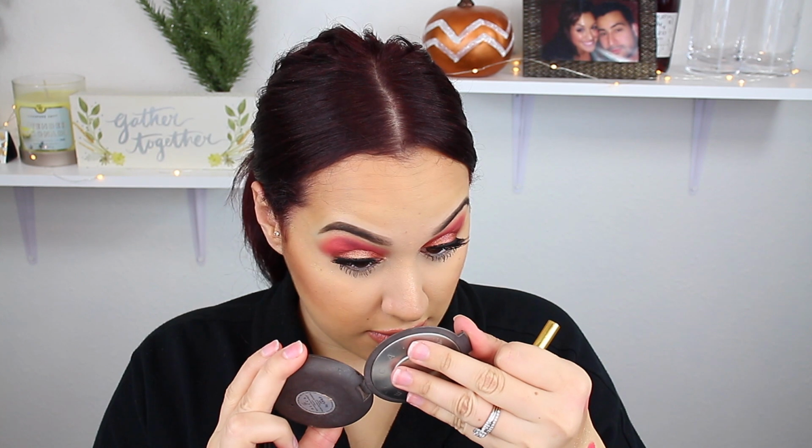I used it today. It looks pretty when you have it on your hand, but I found that it just doesn't want to stay in my waterline. Like I put it on and I feel like it's already worn away. It's not a really intense liner, so if you're not into black liner, like you guys know, I never put liner in my waterline. Very seldom I'll put liner in my waterline. I'm just not a fan of it. So I don't have a use for this.